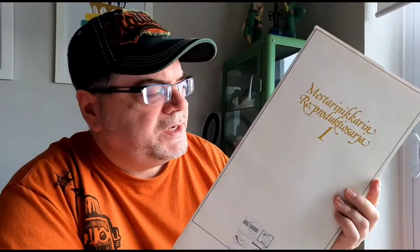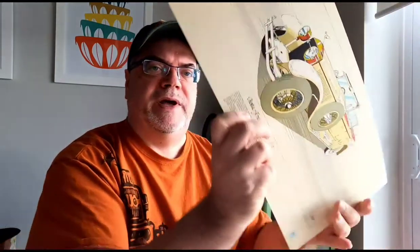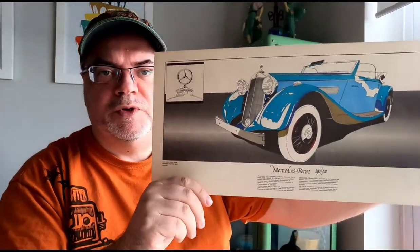So this was hiding in plain sight. It just looked like a blank envelope, but I picked it up because I was curious. I think this says Master Shrine in Finnish, but I'm not sure. And it's reproduction. So it's a Mercedes reproduction, art reproduction of some of their designs. When I opened it up, I was quite impressed with how the cardstock looked. The art itself is fantastic as well. And the prints are just beautiful, beautiful colors, beautiful design. And there's four of them inside of here.